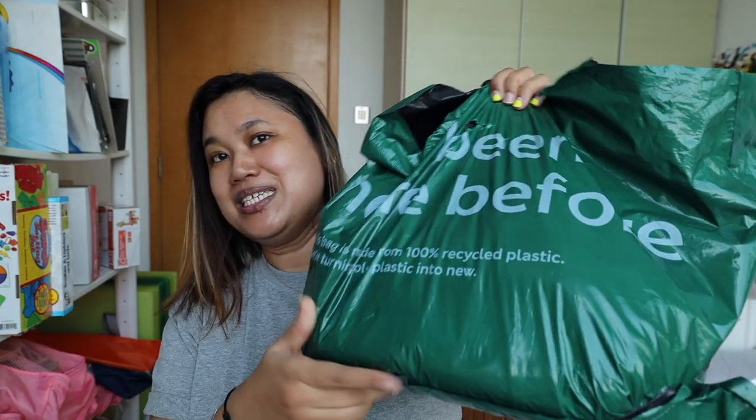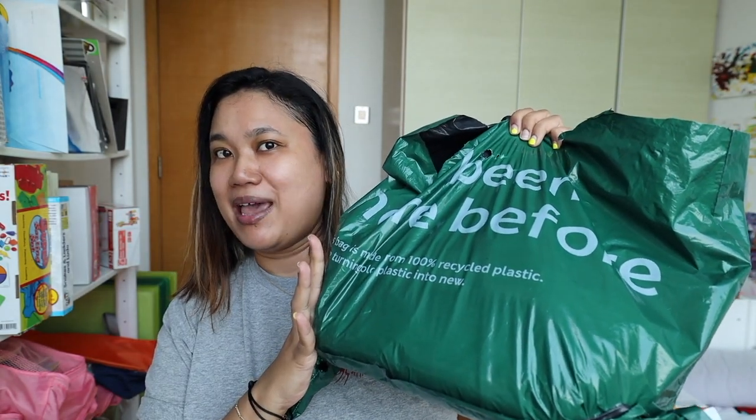It's a haul! It's a good old haul. I haven't done one of these in a while because we are on an austerity drive because we just got a new house. These are some little bits of purchases that make me a little bit happy. It's always a happy day when the Marks and Spencer bag comes to your doorstep. I didn't get anything very exciting here, guys.